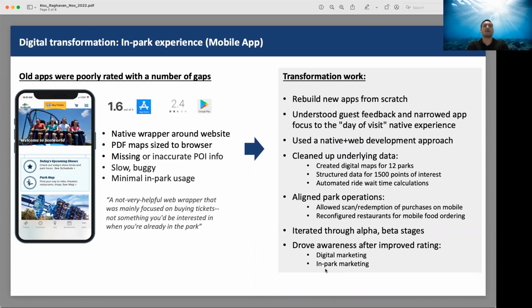So that's one of the other reasons why we built out the purchase flows in web technology rather than native. And as we've started to install these QR codes at outside rides and shows and restaurants, we have found that it's been driving a significant amount of revenue. So this approach is definitely working for us.